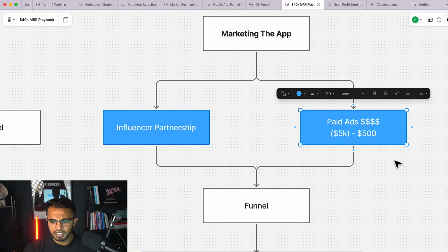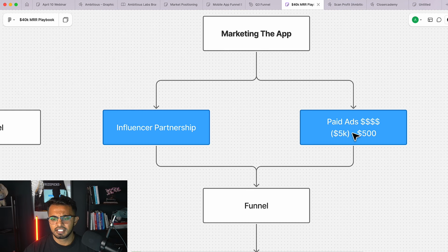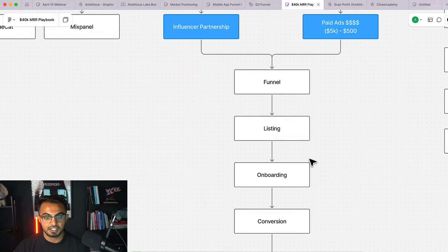But anyways, all the students inside my accelerator are committing $500 a month. And that's enough to get your ads running and to get the pixel optimized. And pretty much what it comes down to from there is the funnel, okay?